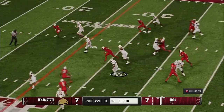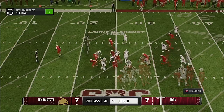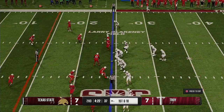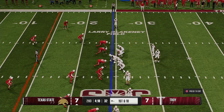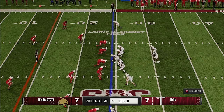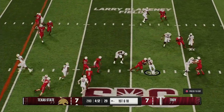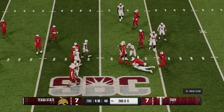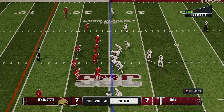They go to the ground. And he found plenty of running room on that one before the defense was finally able to get him down. And that's a first down for the offense. They're going to ride this running back. They bring him down, and he's going to lose a yard on that one. The Bobcats are in the hurry up.